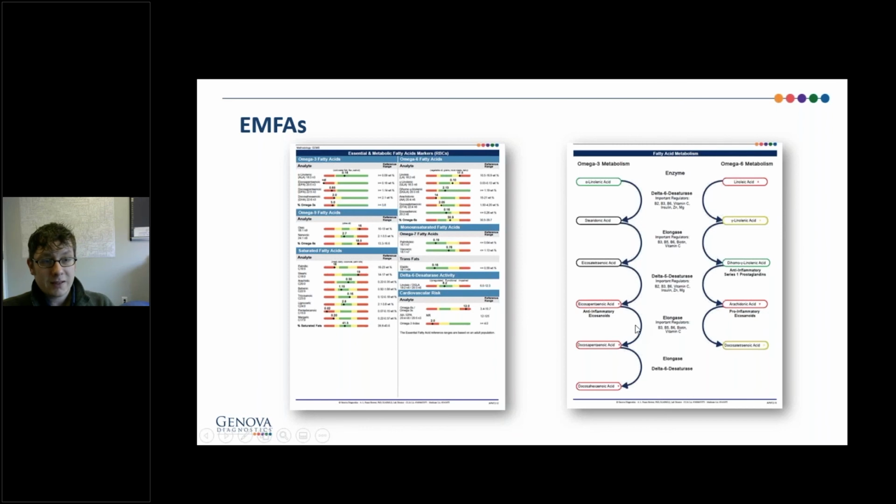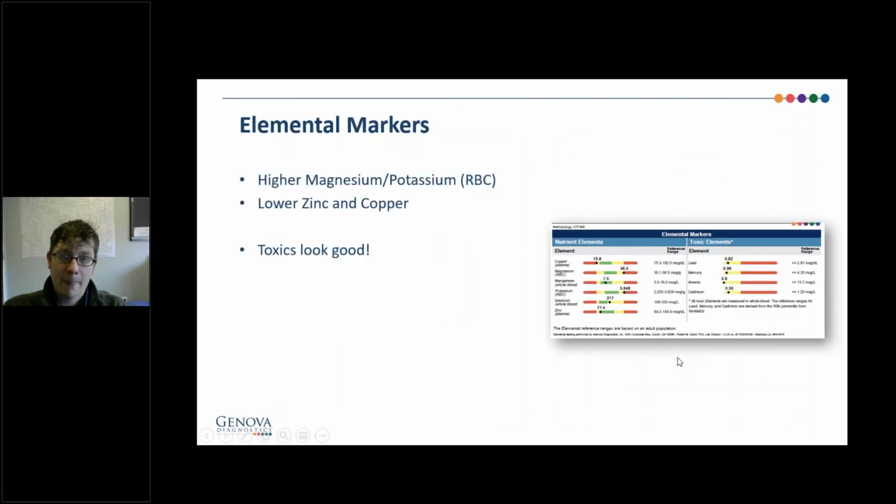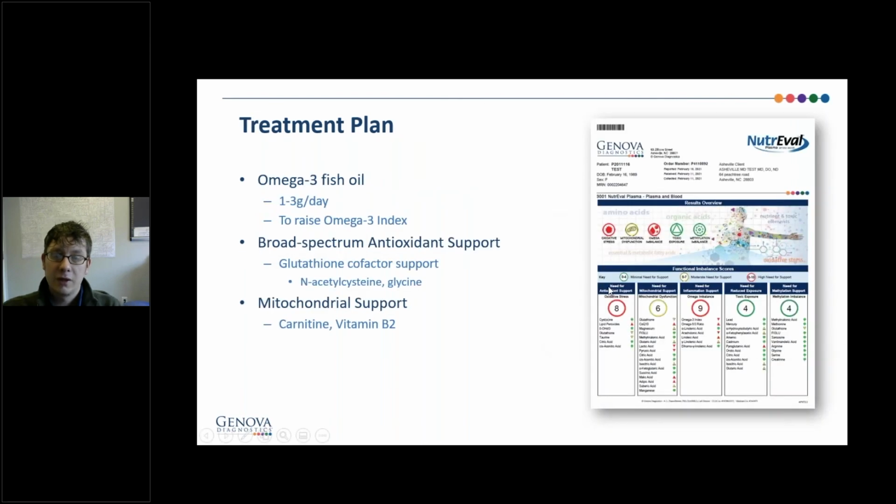So what's that telling me? Well, these enzymes are not doing this conversion very well, and that might be based on some of the nutritional needs here. We talked about magnesium, we talked about vitamin B2, you see those showing up again here. Lastly, she actually has high magnesium and potassium on this test, might be based on the multivitamin, but a little bit of a lower zinc and copper, right? Copper and zinc are on the lower side too, but the toxics do look good.